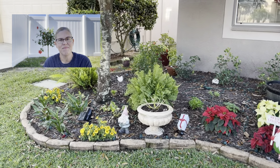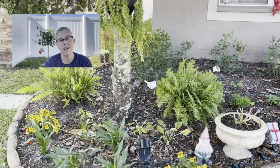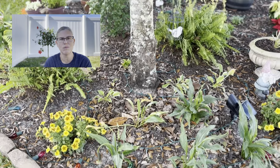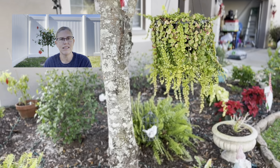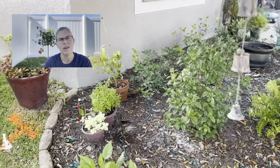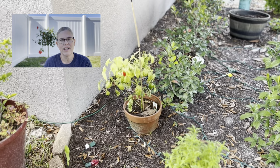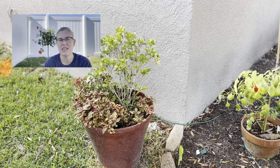But anyway, about that time when I got the letter asking me to fix the front yard, we had been sent home for COVID. We had been sent home to work remotely, and the space I use in my home is right in front of my front yard, and the window I look out of, I can see the landscaping. So I wanted to start to develop something that was nice, and I began investing in plants and just throwing stuff in the ground and seeing what would happen.